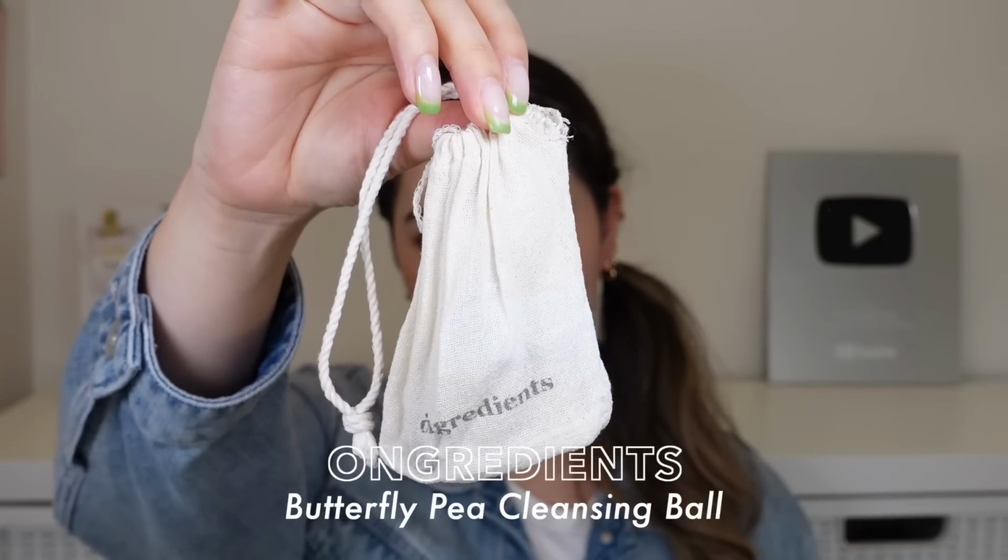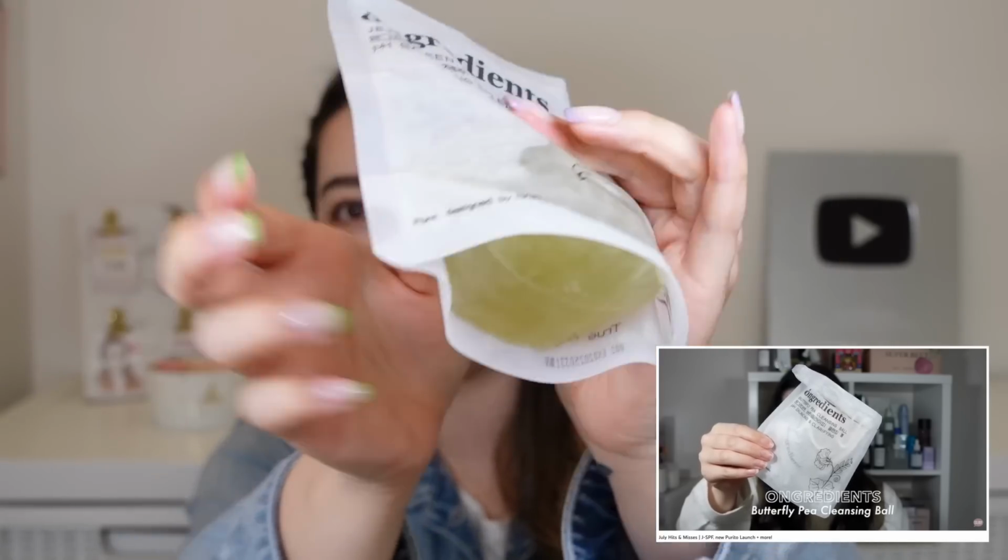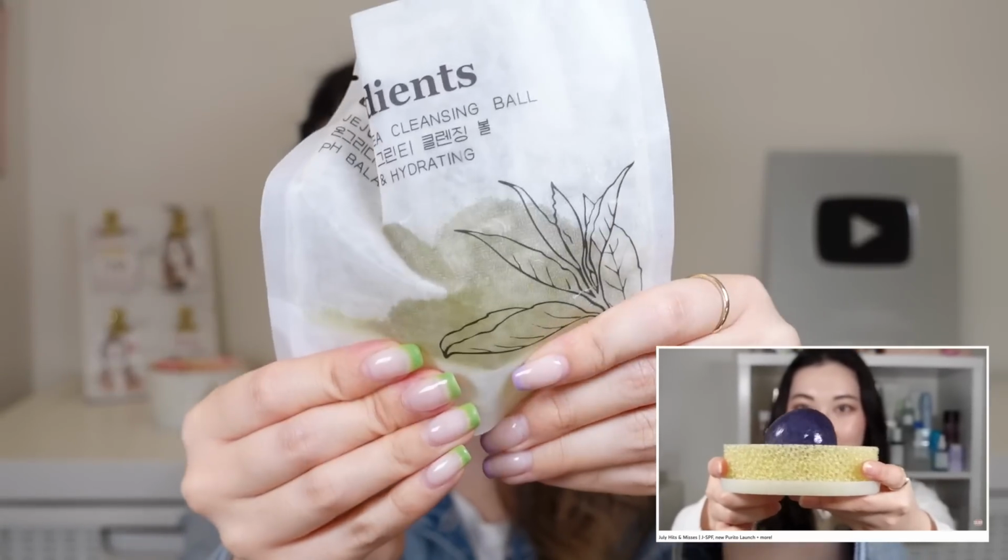I am going to start off with cleansers, which surprisingly I do only have one. It is the Ingredients Butterfly Pea Cleansing Ball. This sure doesn't look like a cleanser because it was actually a cleansing ball. So it's actually a ball, like a jelly ball, that is a cleanser.